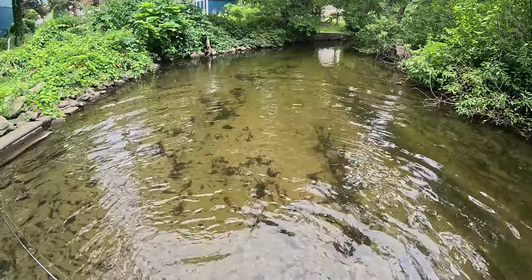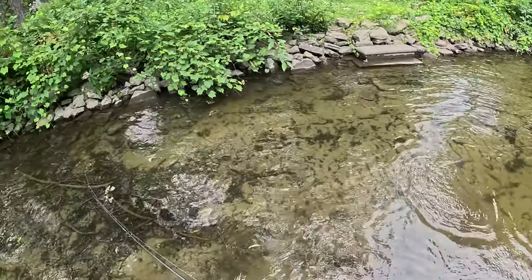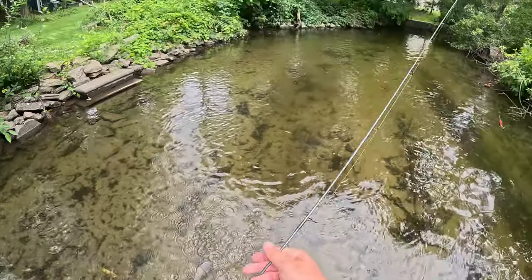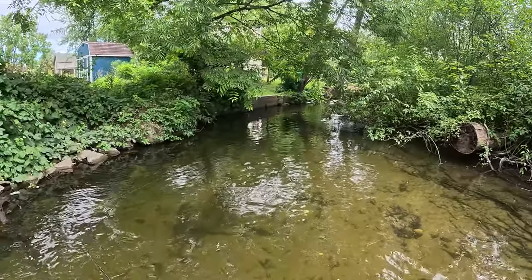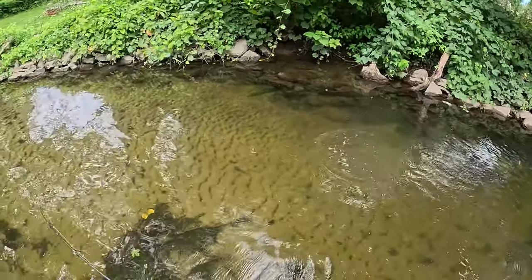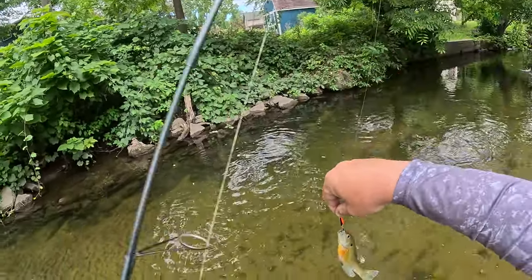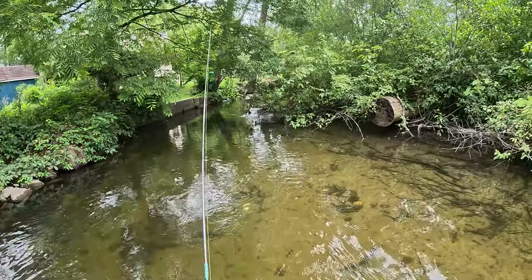Got one. Beautiful fish. Ooh. Feisty little bluegill. Obviously, we're not catching anything too big, but this is such a great time.